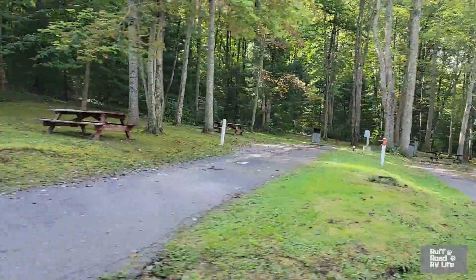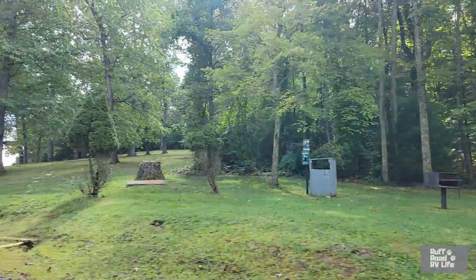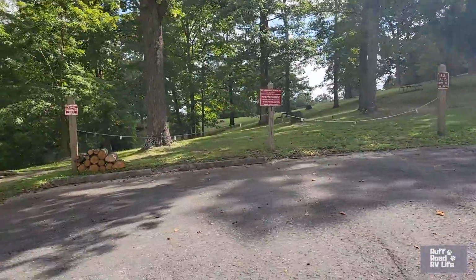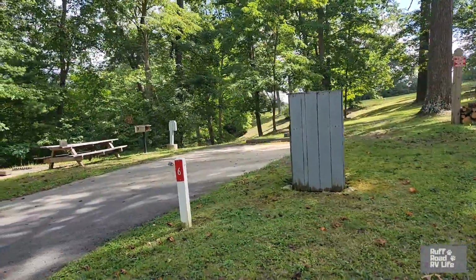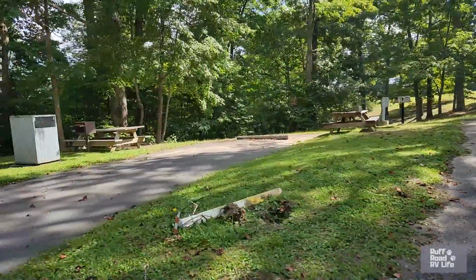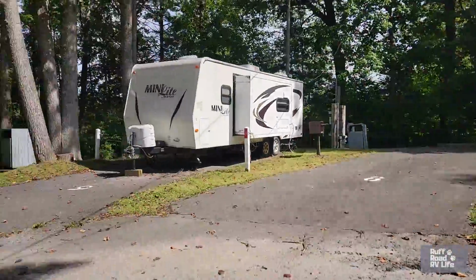5, that is picnic area and a trail up there, very beautiful. And then coming around here, right down below is the coal mine exhibition. 800 feet, turn right onto Howard Avenue. There's site 6, site 7, site 8, and site 9.